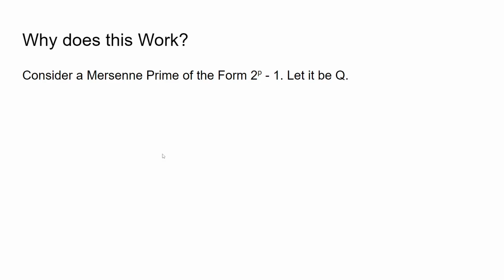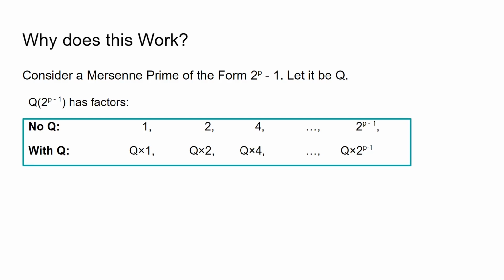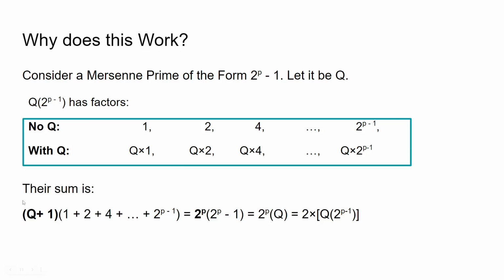So if you consider a Mersenne prime of the form 2 to the p minus 1, where p is a prime, and you let it be q, then q times 2 to the p minus 1 has the following factors. You can consider the factors that don't involve q. Those are just the powers of 2 up to 2 to the p minus 1. And the ones that do involve q are those factors at the top here, but just multiplied by q. And so the sum of those factors will be q plus 1 times this sum right here, the sum of those powers of 2, like so.